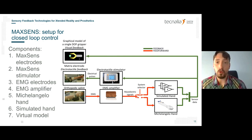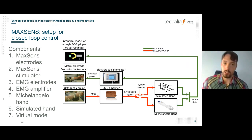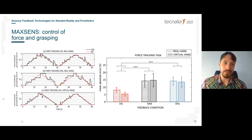And this feedback of force was sent back as information to the user, in one case using the electrotactile stimulation with one of the two coding schemes that I showed, and in the other case using visual feedback. What we wanted to test in this study is whether subjects will be able to use this type of feedback information. There are plenty of interesting results in this study, so I would invite all of you who are interested to read through the paper, because I cannot present all of them now.